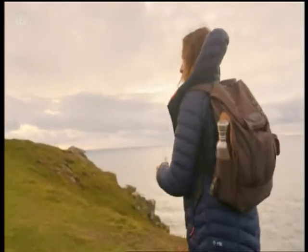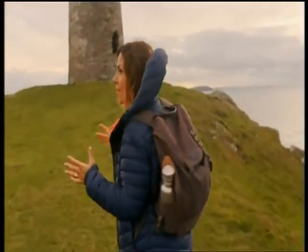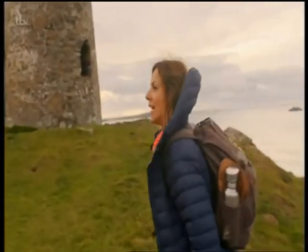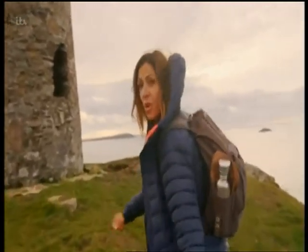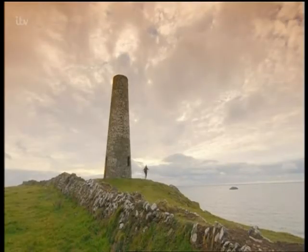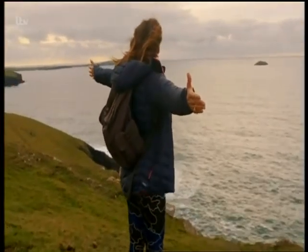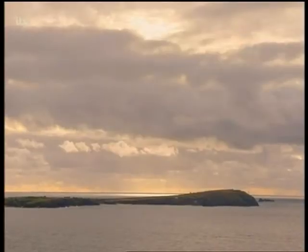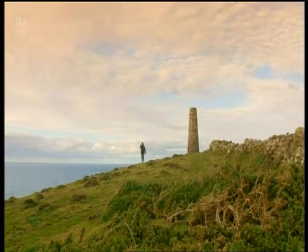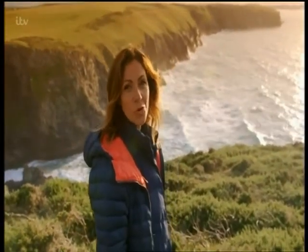I love this little walk. You've got the peaceful, serene beaches, which are basically like quiet dog walks. And then you turn the corner and you get this wild, windy, rugged bit of coastline, which is quite a bit more challenging. Do this a couple of times a week and you'll be fitter than Joe Wicks. Woo! That's just life-affirmingly good. Just when you thought it couldn't get any more gorgeous.